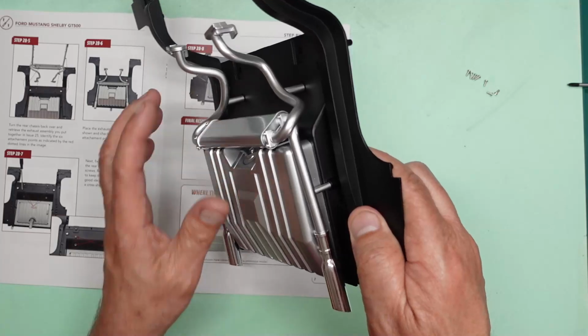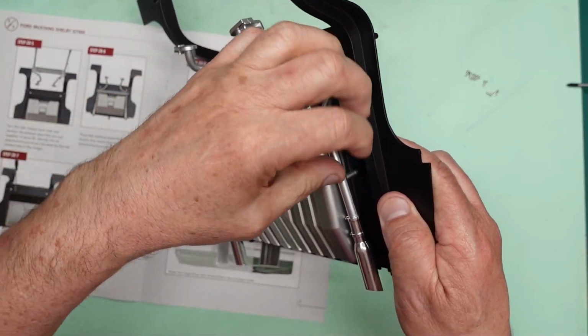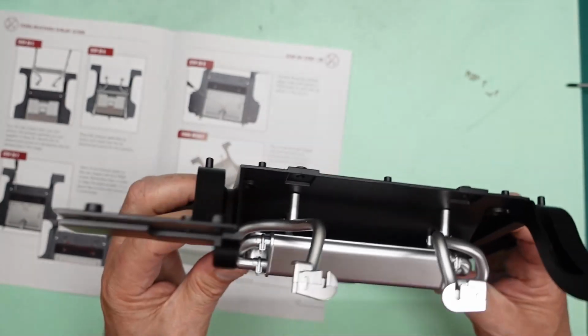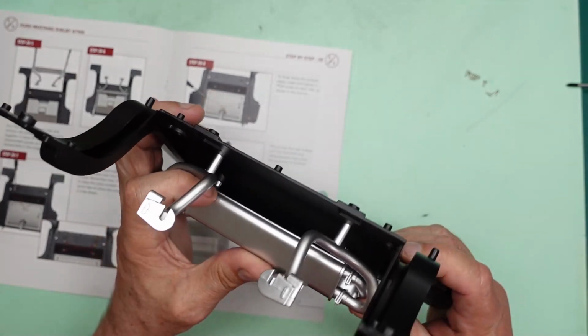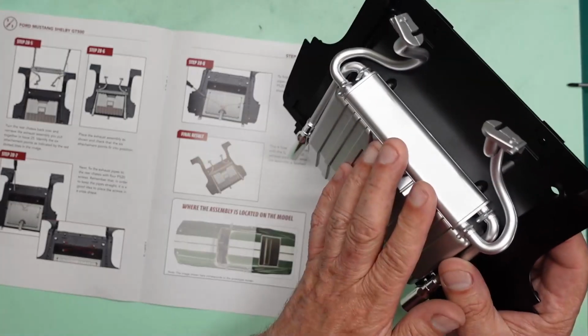Let's look at this from the side so you can see what I'm doing. So those two, that one's going to go in there. Okay. So hold that in, that one's going to go in there, same on that side. That one's going to go in there, that one's going to go in there, and then, okay, so that's that.